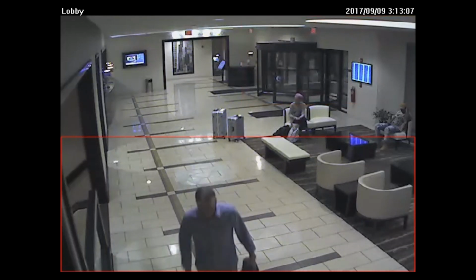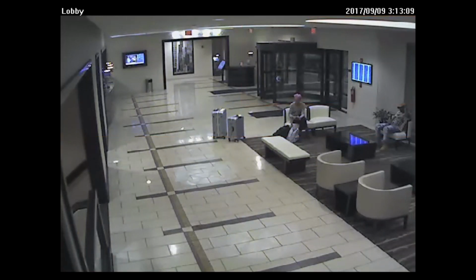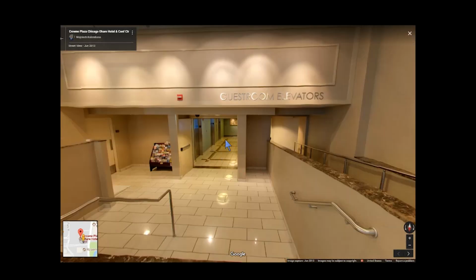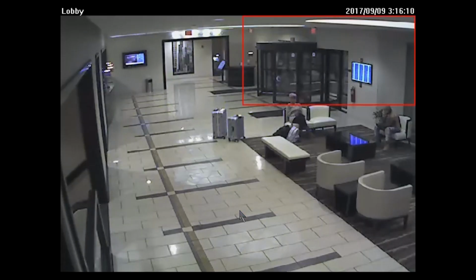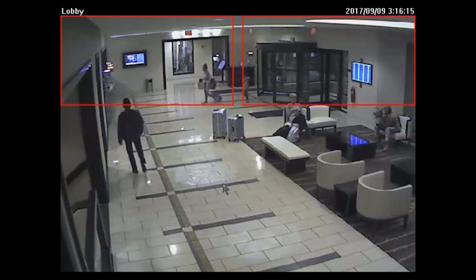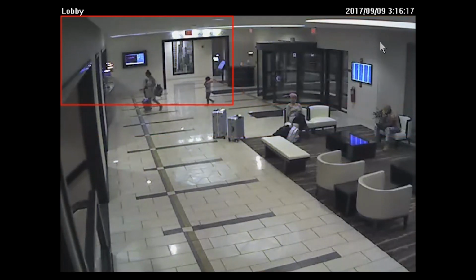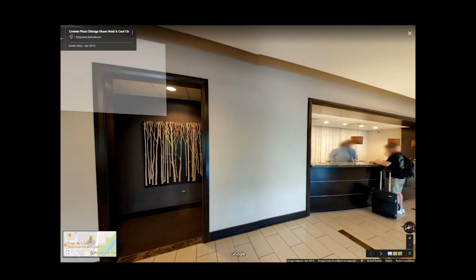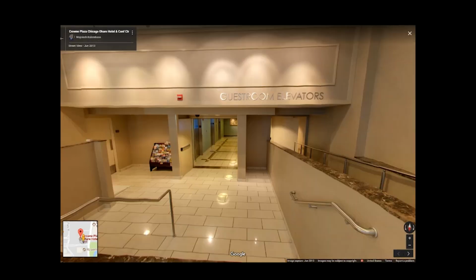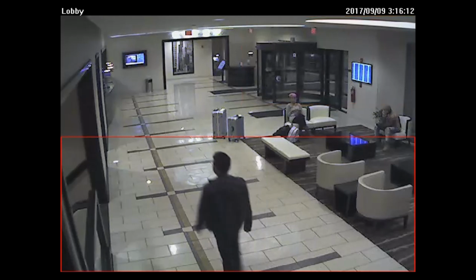And then he comes out and puts his coat on and goes right back this way, and he walked right through there and heads towards the elevator area. Okay, and then he comes back quite a bit later, or a few minutes later. Let's see how far that was. Hold on. No, not too long. Only 3 minutes later, he's back right here.